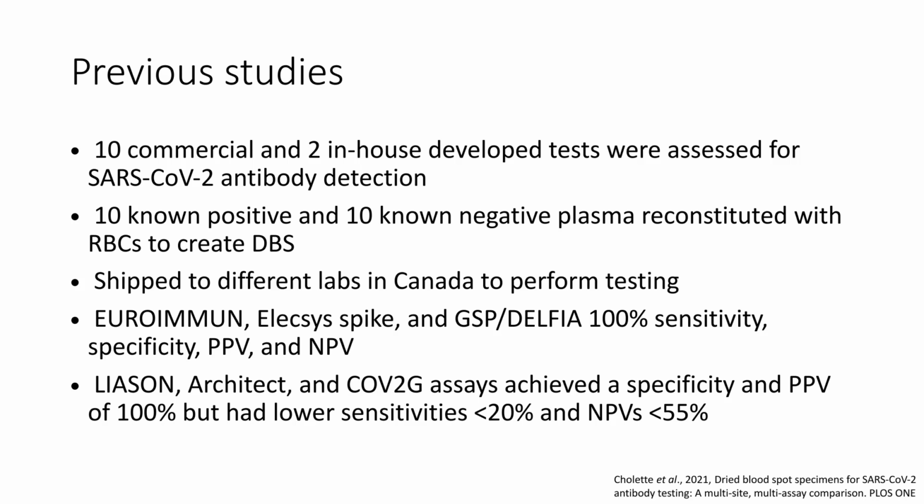So a couple of them were really good. So the Euroimmune, the Alinity Spike, and the GSP Delfia had 100% sensitivity, specificity, positive predictive value, and negative predictive value. So they actually performed very well. Some of the larger commercial assays, like the LIAISON, the Architect, and the Siemens COV2G assay, had a pretty good specificity and positive predictive value, but very low sensitivity, less than 20%, and less than 55% for the negative predictive value. Now, there is a caveat for this study: they say that they did not perform any optimization. They basically just took a protocol and used that same protocol for all of the different assays to see how they would perform.